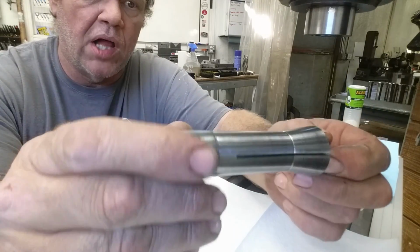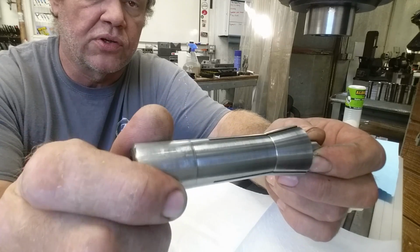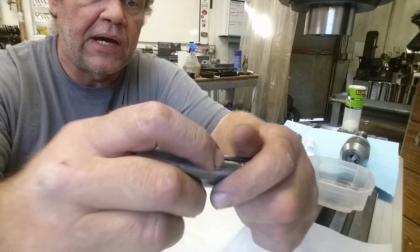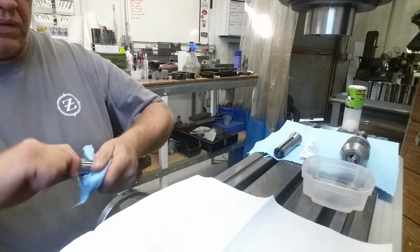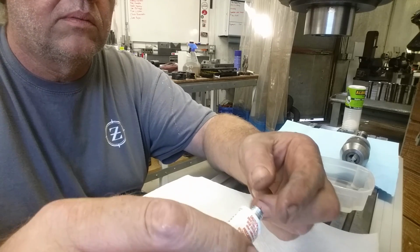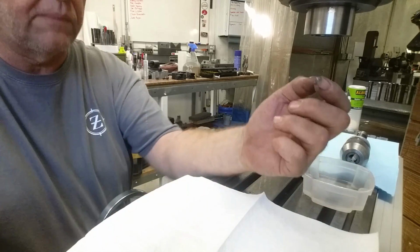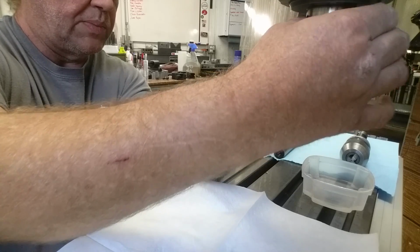And this thing's been polished and cleaned and Scotch-Brited so many times, I'm sure it's probably making pretty darn good contact. But we're going to find out. So let's give this a little clean. And I guess we should reapply a little bit more bluing. Just a little bit. We've already got some up in there. Get our head in neutral. And let's give that a wipe in there.